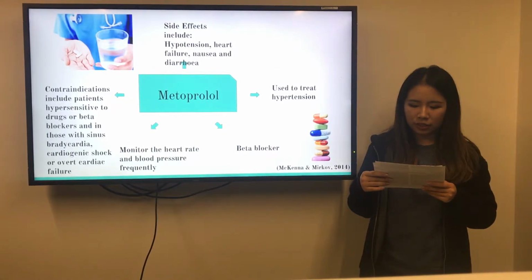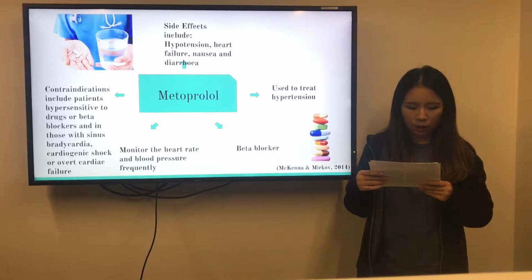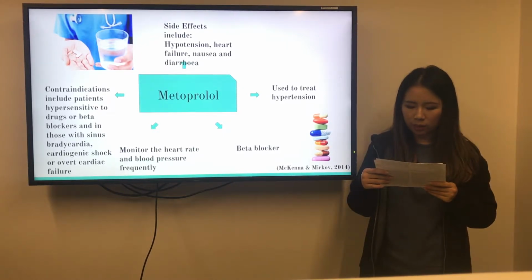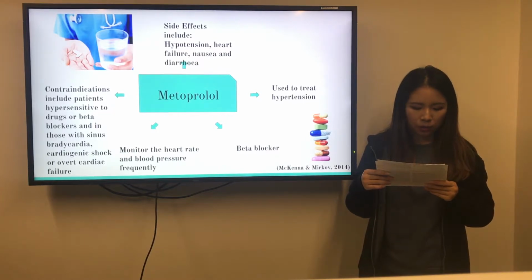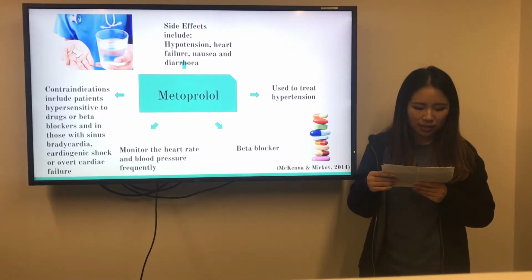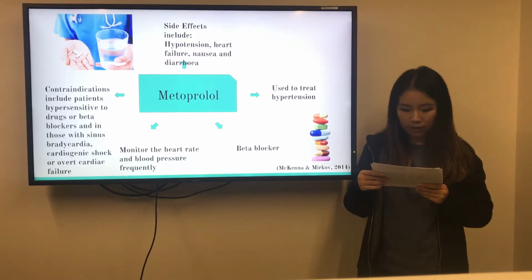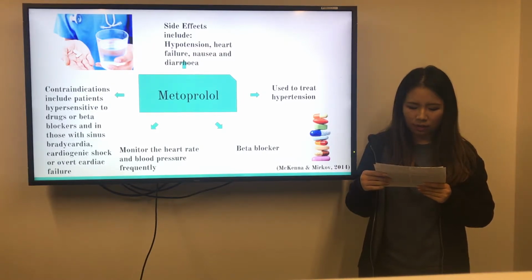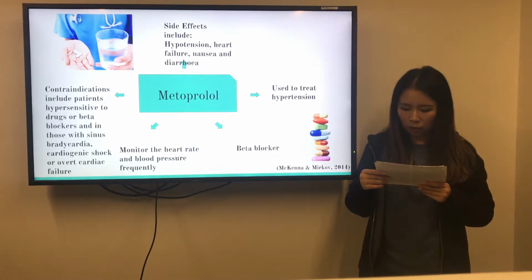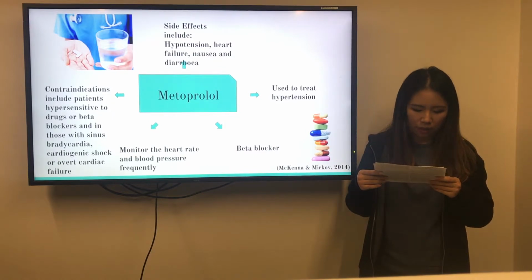Metoprolol is used to treat hypertension, for early intervention in acute MI, and angina pectoris. Nurses will administer this drug later when he is stable. It is contraindicated in patients who are hypersensitive to the drug or other beta blockers, and in individuals with sinus bradycardia, heart block greater than first degree, cardiogenic shock, or urgent cardiac failure. When used to treat hypertension or angina, a heart rate less than 45 beats per minute, or a systolic blood pressure less than 100 millimeters of mercury is also a contraindication.